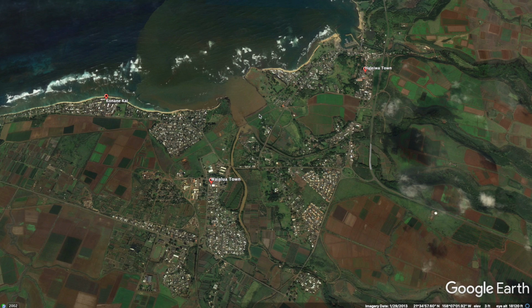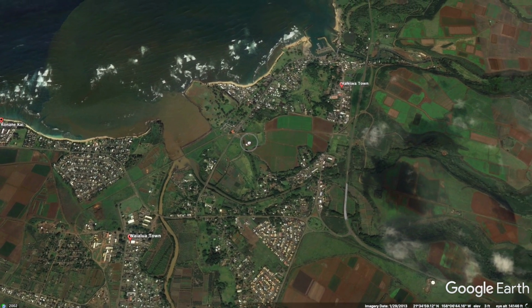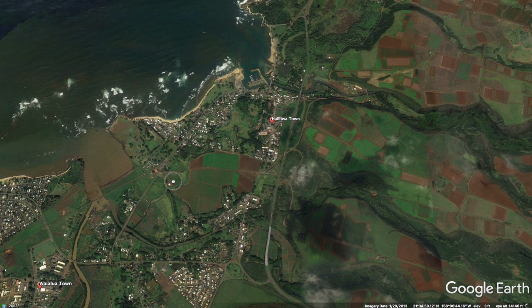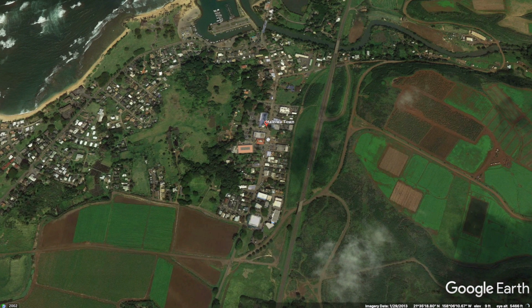The town of Wailua is not a popular tourism hub like its neighbor Haleiwa, but it is close to Haleiwa, so that residents of Wailua can enjoy all the amenities of Haleiwa town without having to deal with the high traffic that Haleiwa town has.